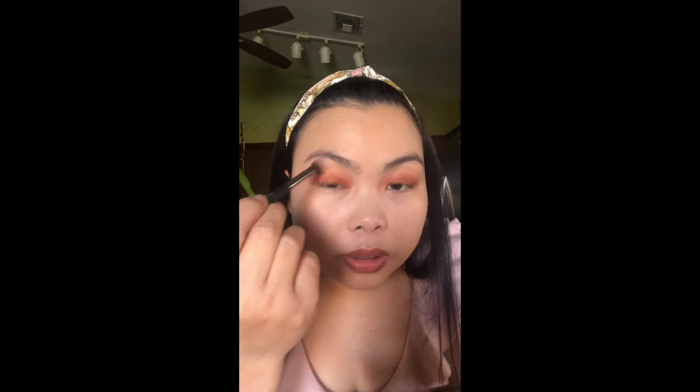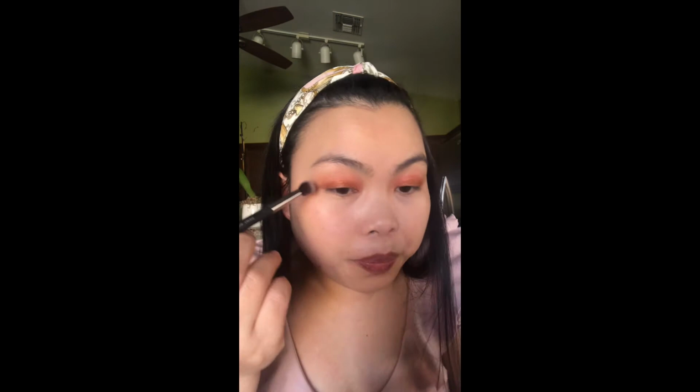So, blend lang. I'm using this, I got it from Ulta. And I think this is It Cosmetics by Ulta. So, yeah. I'm just gonna look here na lang, guys, in the mirror. I have a mirror here. Di ba ako sanay na.